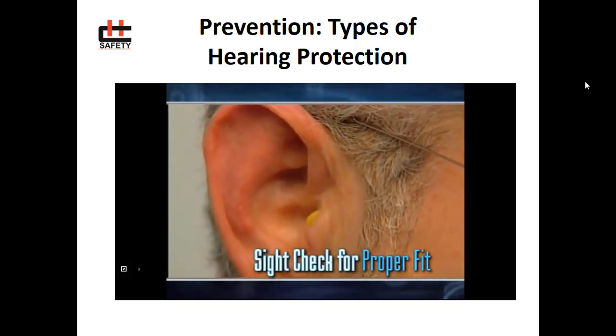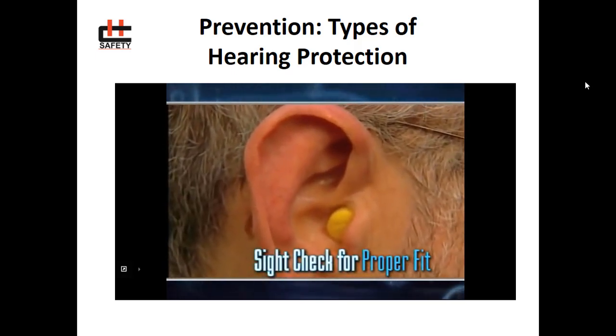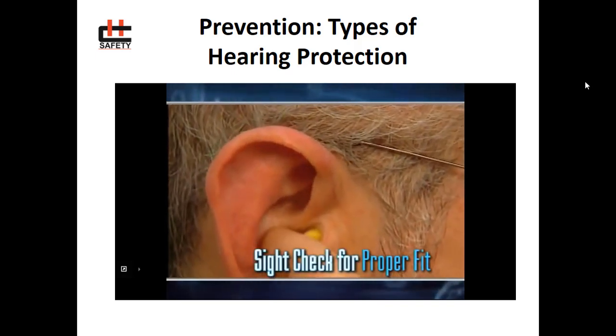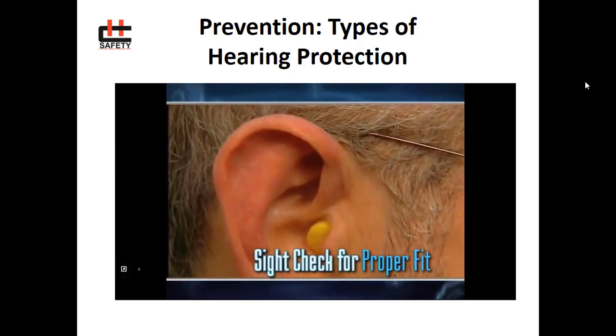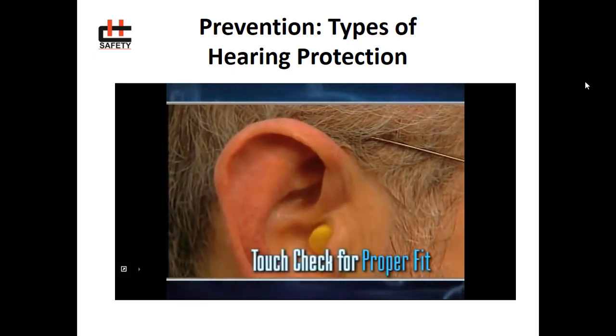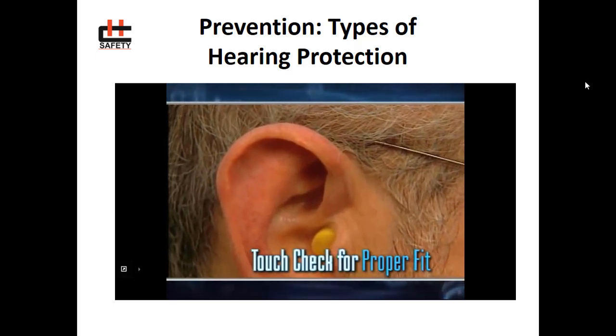I'm going to turn my head for you now slowly, and you can see how the plug has been well fitted into the ear canal. It's lost well behind the tragus. This part of the ear called the concha has no foam in it. The foam is in the ear canal itself. You can also use your finger for this test by feeling the back of the plug relative to the tragus.